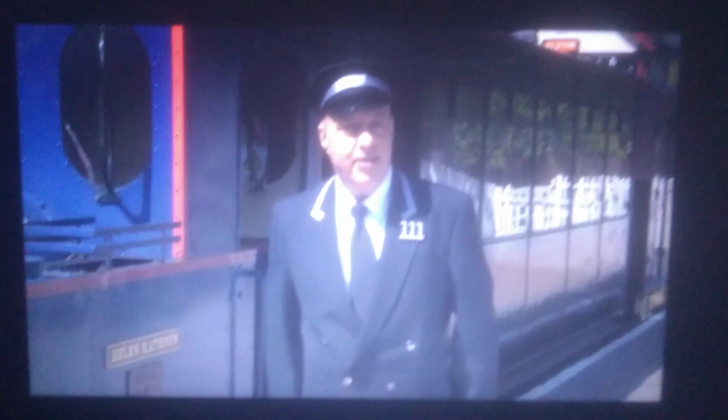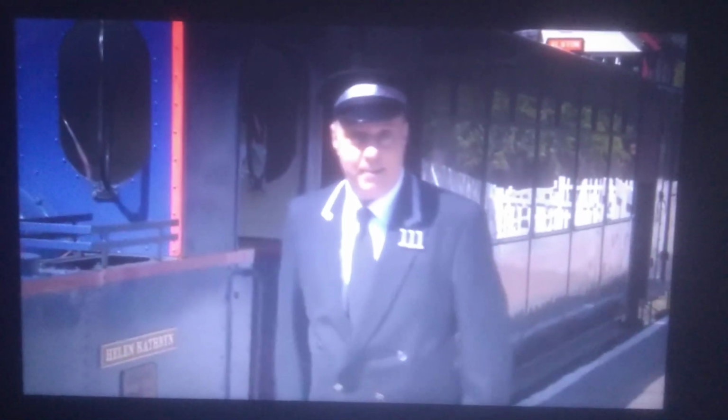Well, that was very interesting, wasn't it? Three different trains and three different types of power to make them go. But this engine's ready to leave. I better be going.